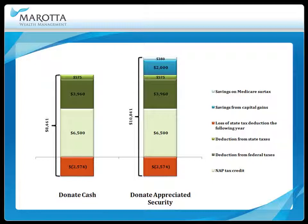But the point is here, you can see a $10,000 deduction for someone, let's say a small business owner, someone with a nice salary, actually receives more tax benefits, in this case $10,841, by making a donation of appreciated securities. And that's assuming it's fully appreciated.